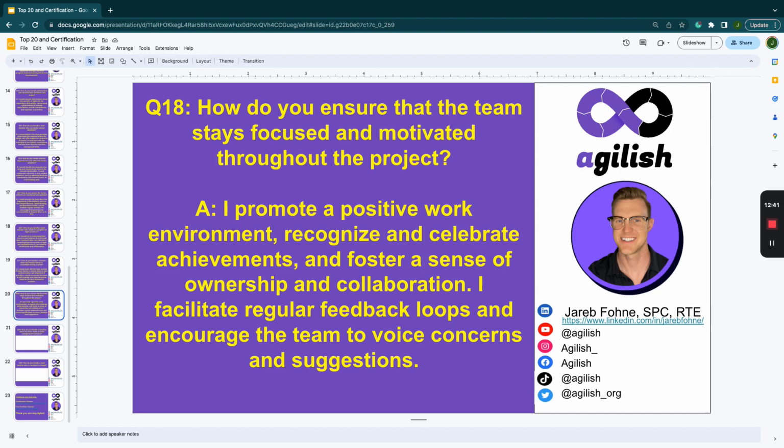Promoting that work environment is important. Making sure we're recognizing our team achievements, making sure they have ownership, making sure they're collaborating. How do you make sure the team is working together for those sprint goals or iteration goals? And making sure you're facilitating those regular feedback, even if it feels mundane, is a way to spice it up. There's a way you can change the retrospective format a little bit to make people more interested and to make it more collaborative. Also making sure that the team's able to be honest with you, to making sure you know the real situation. You can do your best as a team to adjust.